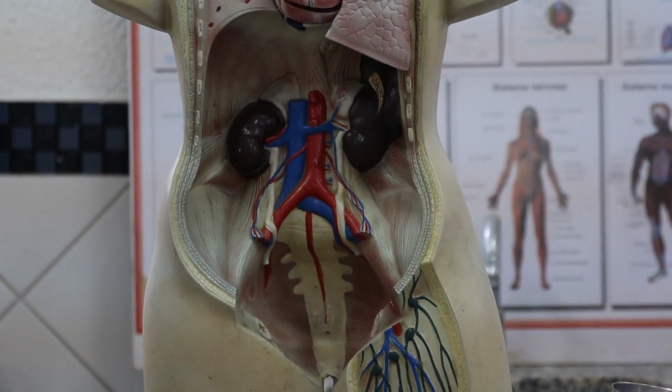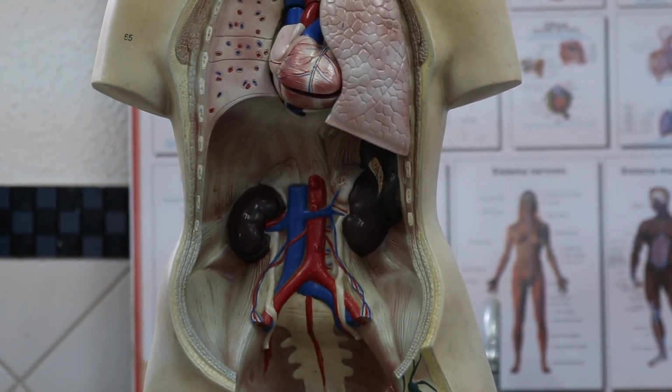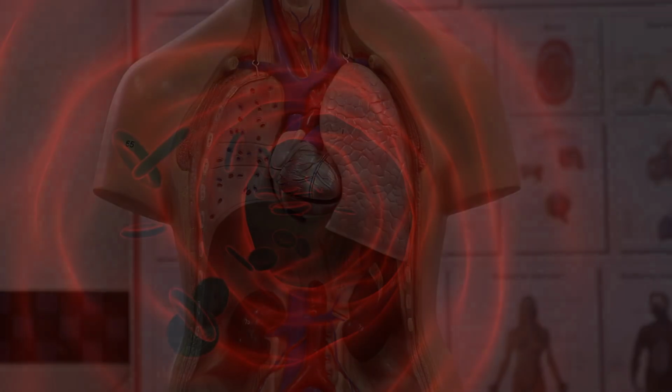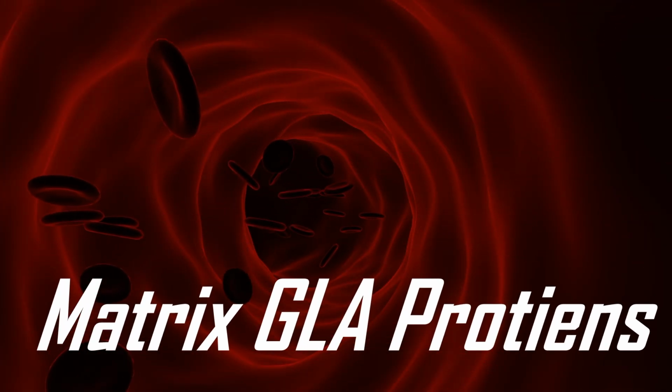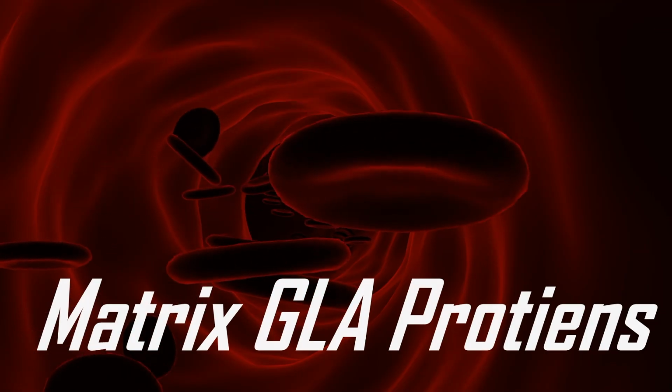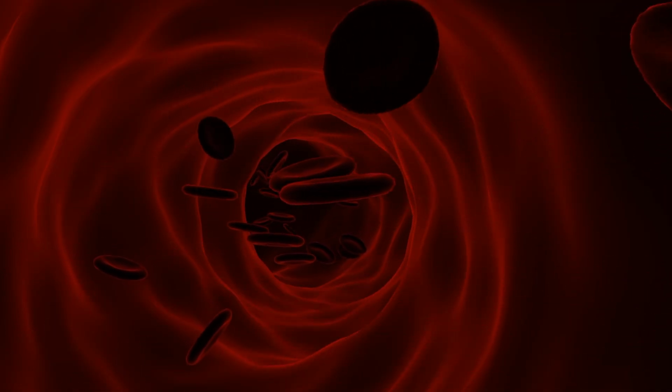But when you have enough vitamin K2 in your system, it activates special proteins like matrix GLA protein, which actually work to block calcium from depositing in the arterial walls.